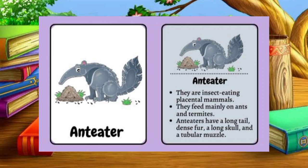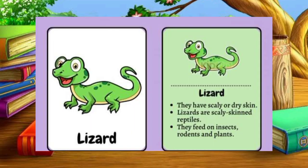Anteater. They are insect-eating placental mammals. They feed mainly on ants and termites. Anteaters have a long tail, dense fur, a long skull, and a tubular muzzle.